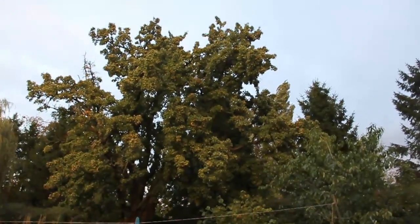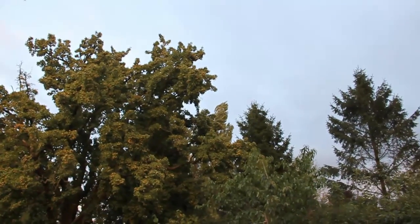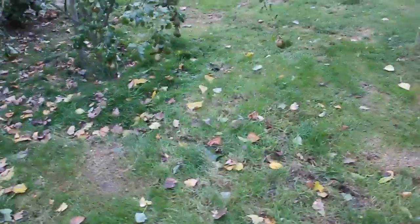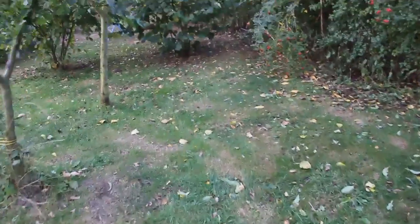We've got the pear tree over there, which is dropping a heap of pears. I'm just trying to keep on top of it, picking them all up off the floor. I'll show you that in a minute. So yeah, it's just a continual process, just sweeping these leaves up and keeping them in here instead of blowing around out here. So we're in the orchard here, which is just below the poplar trees, which is just up there. Inevitably, because the orchard is right below the poplar trees, this is where the majority of them land.